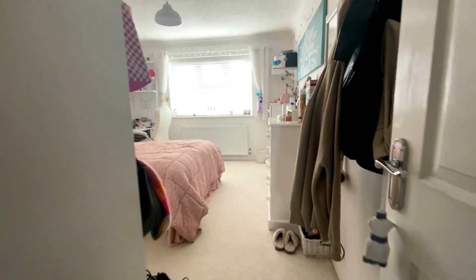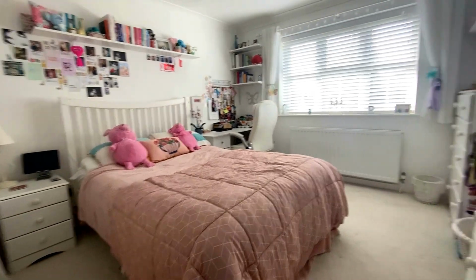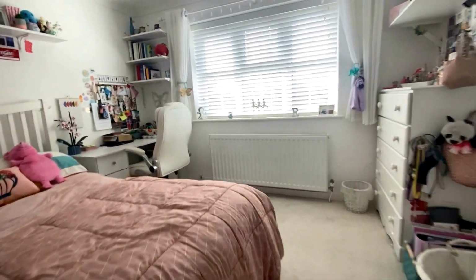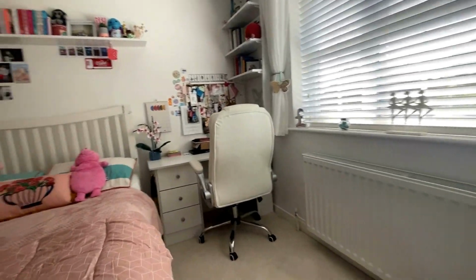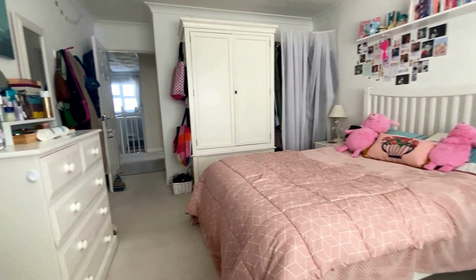So another bedroom here to the rear, beautiful double-sized room this time again with some wonderful views out onto the back garden. Lots and lots of space to work with in here in this double bedroom, plenty of space for the double bed and plenty of room for storage as well.